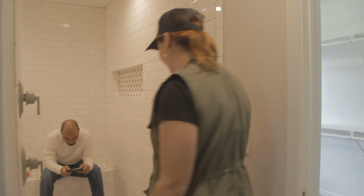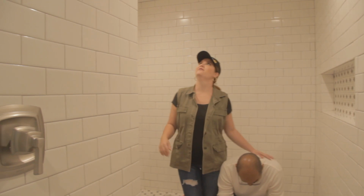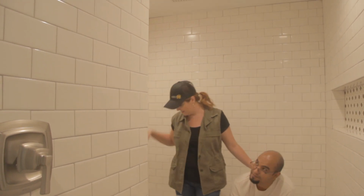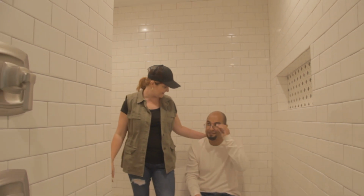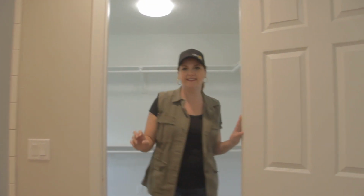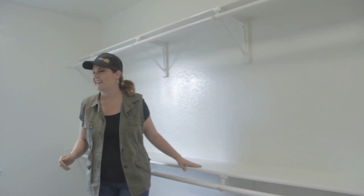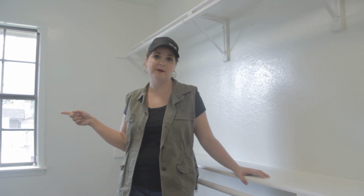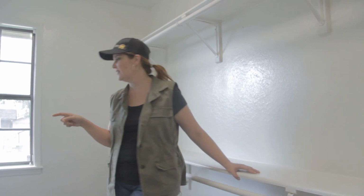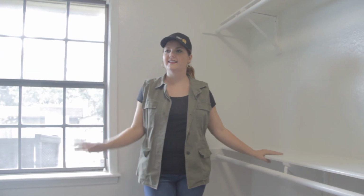See, that's what's cool about this shower: we've got 2 shower heads and a bench for a party. Ready, party? This is a really cool walk-in closet. It's got lots of natural light, and then we installed a mirror that we reused. We repurposed it from the original bathroom to use when you get dressed. I love it, love it.